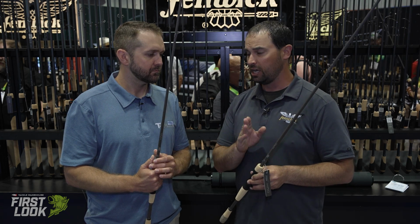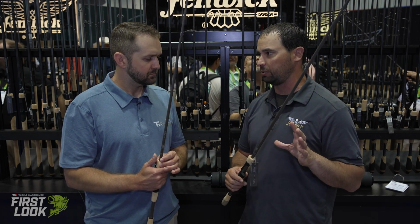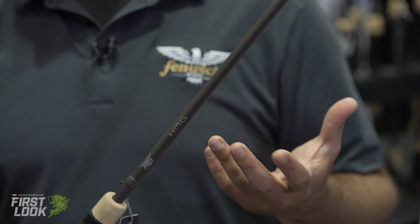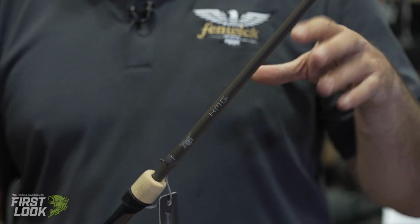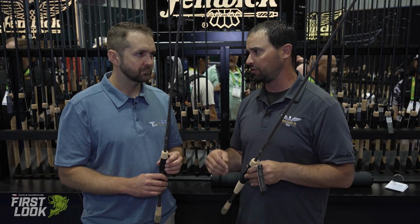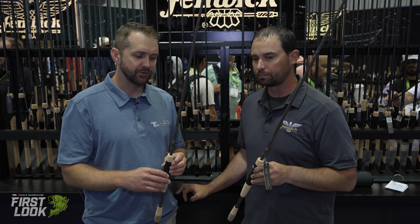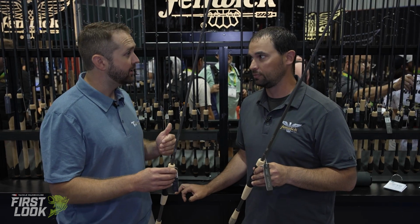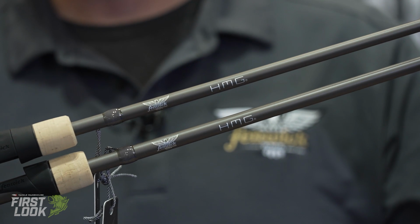So this is 30-ton and 24-ton, but still it is a very similar design as what all the rest of them are going to be. So your actions are all going to be the same. It's just a little bit different material that we're using in these to gain a little bit of weight reduction versus the Eagle, and that's the step up in price at that additional $50 increment there. Awesome. Again, beautiful cosmetics. Actions that match up and down the lineup from Elite to World Class. This is the new redesign of the Fenwick HMG, available for pre-order now at tacklewarehouse.com.